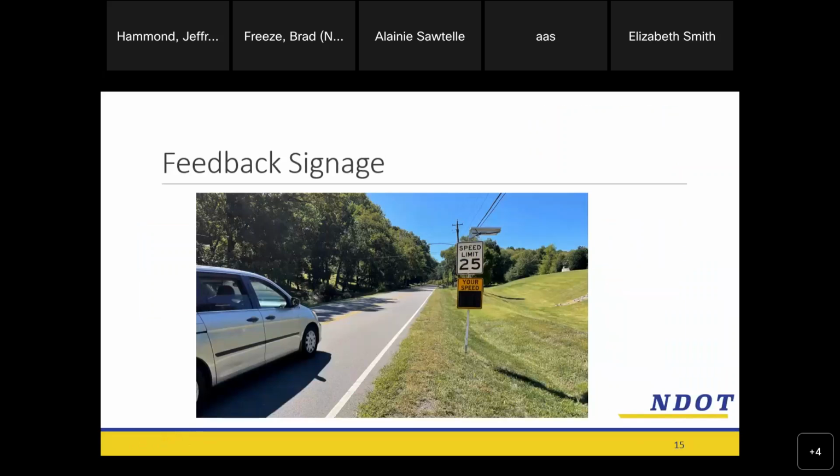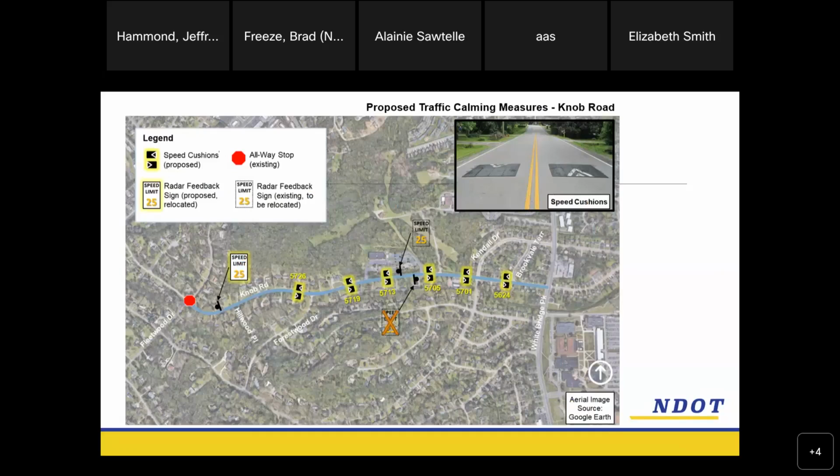We're not totally abandoning the feedback signage that you've got there now. Although in the location where it is among this series of speed cushions, we don't think it's as effective as it could be. And so what we have proposed is to take this sign that's on the northbound going towards Charlotte, and move it over on the other side of the hill. I'll show you that in just a second. That might make more sense. So we are keeping an advisory sign component to it.